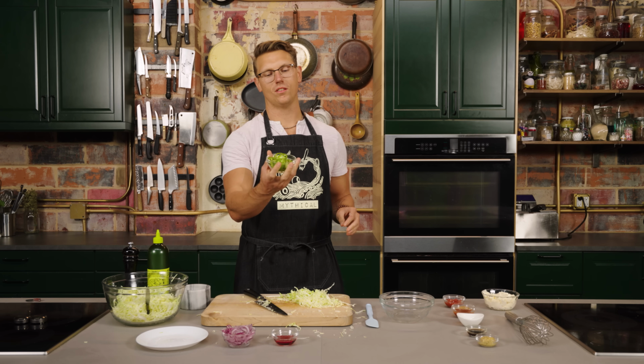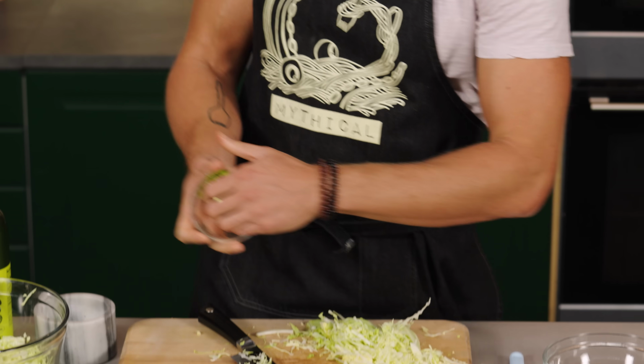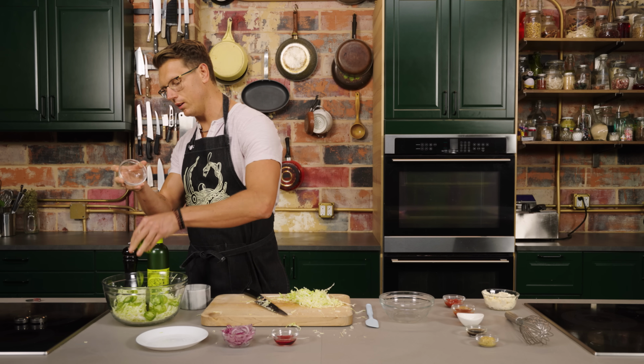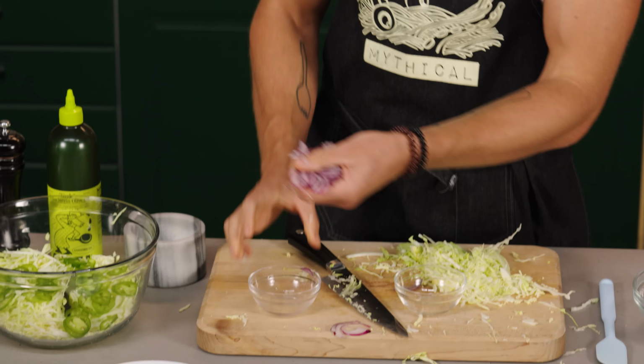Fresh jalapenos, this is just one of my favorite things. Shout out to Jollibee, they put the fresh jalapenos on their spicy chicken sandwich. I'm gonna toss those in there. You get a little bit of grassiness from it. And then we're going with very thinly shaved red onion. Just gonna add a little bit of that bitterness, a little bit of bite.